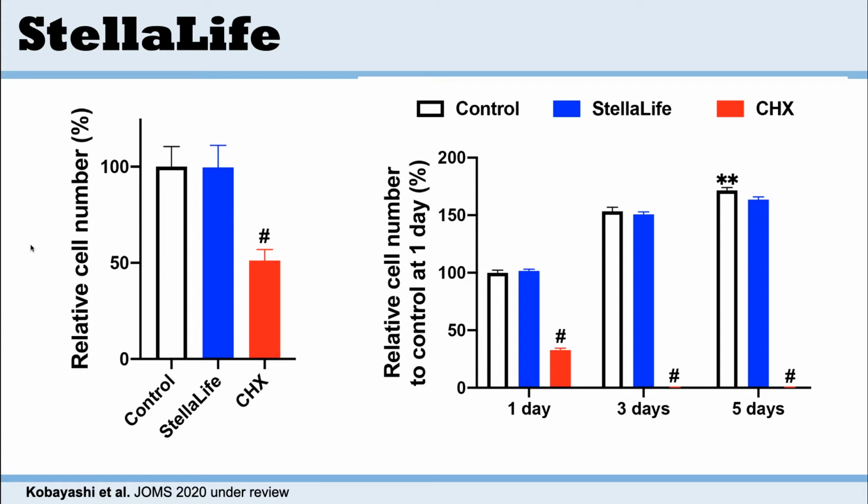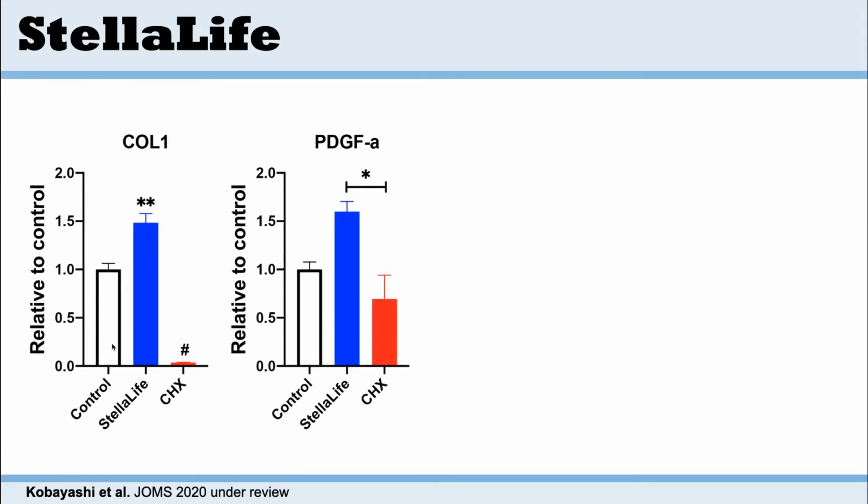And so when we look at the relative cell numbers and how many cells are alive with the two different products here, StellaLife is able to maintain viability of the cells, whereas chlorhexidine was really destructive here. When we looked at the relative number over time, by 3 days, like I said, there was no cells that were alive in the chlorhexidine group, whereas with the StellaLife, the more natural product, it was able to maintain cell viability here. We've done a number of studies now looking at the ability for collagen secretion in the different groups, and of course PDGF. This is both being improved with the StellaLife product, whereas with chlorhexidine, it's being significantly reduced.